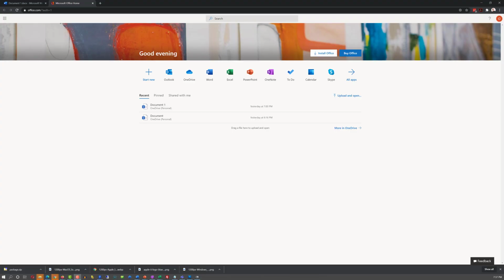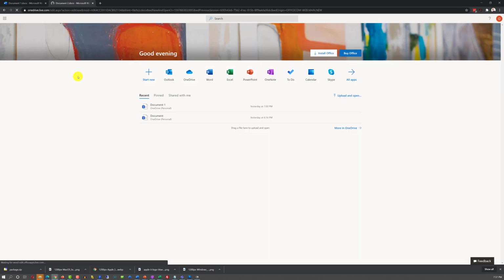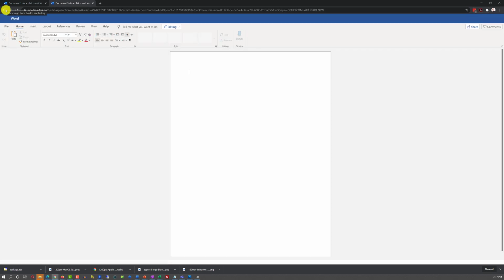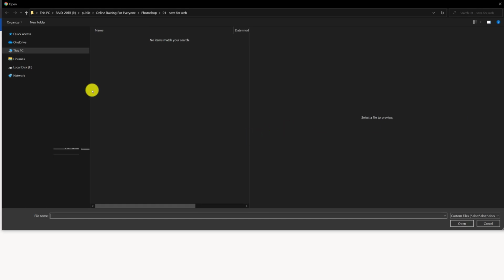There are 4 different ways for you to start working on the Word document. You can use one of the recently created documents. You can click Start New and select Word document. You can click on the Word application and it will launch brand new document. You just need to select New Blank Document. Or you can upload and open one of the existing documents from your desktop.